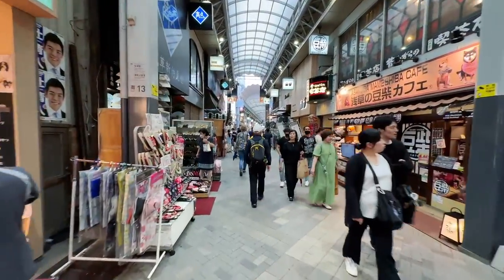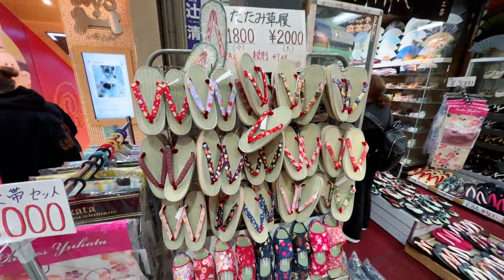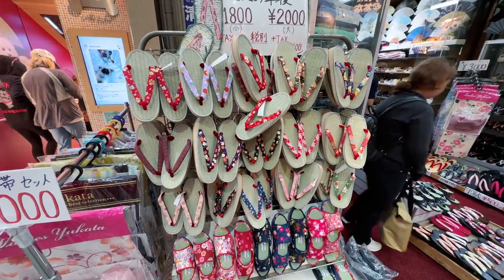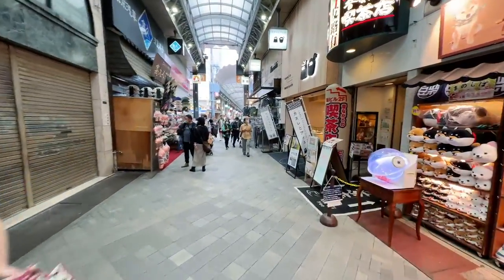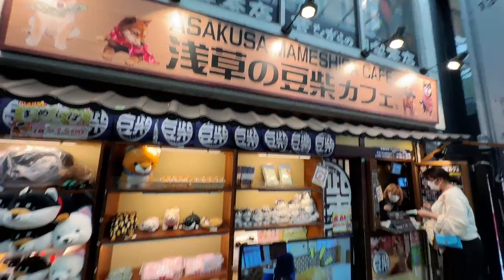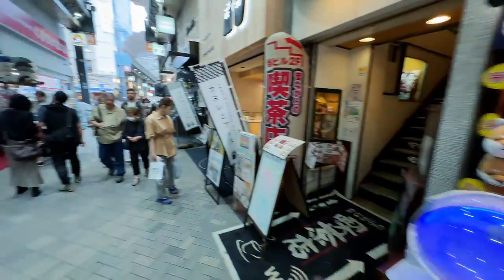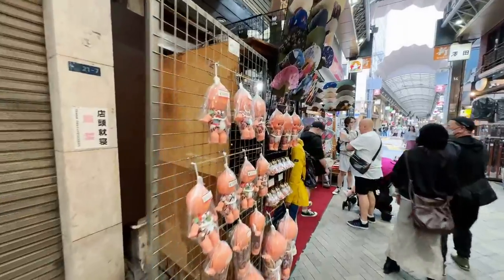This has changed a lot every time I come to these. And these tatami slippers are pretty cool. These usually will go with the kimono, or the cotton kimono is called yukata. You can wear those with it. And they're so comfortable. This is a dog cafe. Oh, this was here before. But all these places are packed solid right now with tourists, and that's a really good thing.